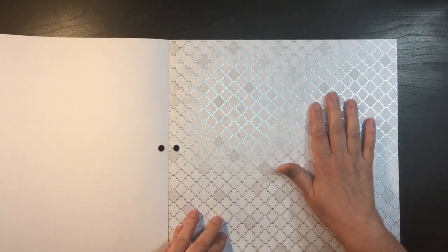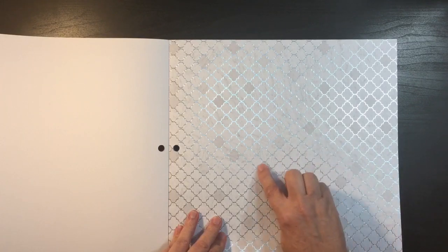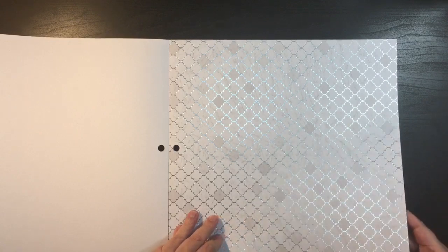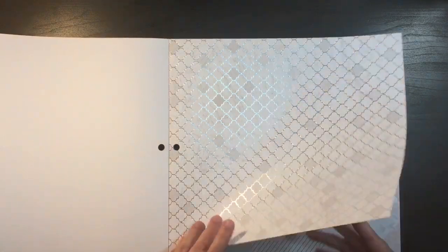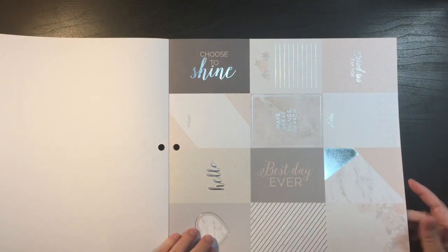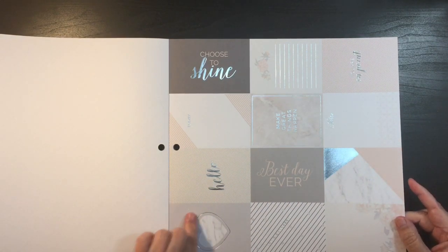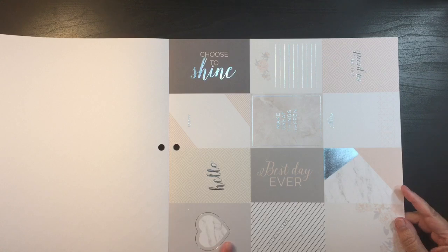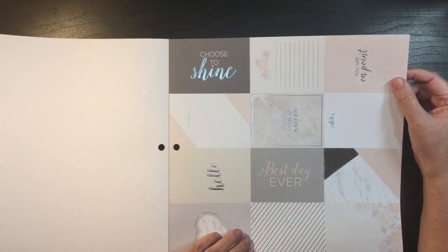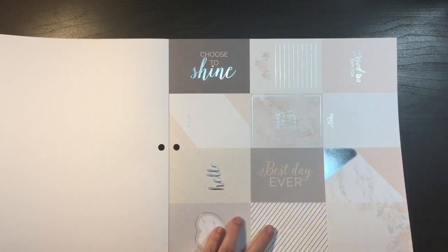So this one is kind of a peachy color geometric. This one is a marble background with little hints of a darker gray in it, and it kind of looks like a floor tile with the silver in between. Here you have a cut apart: choose to shine, today, hello, a heart. I could see Fussy cutting that heart out. Let's celebrate. You are on point. So some great journaling cards.